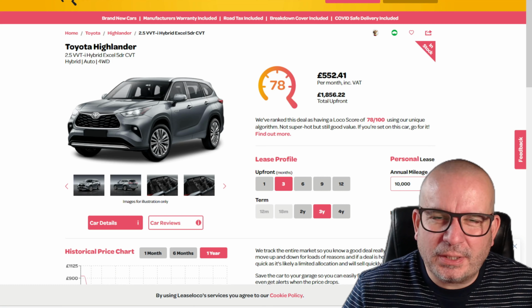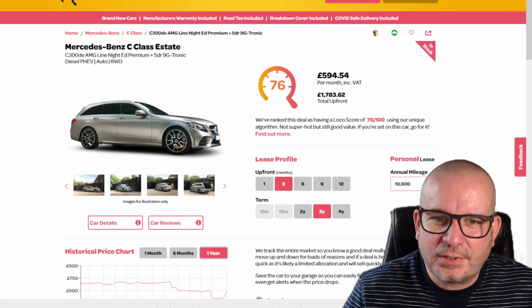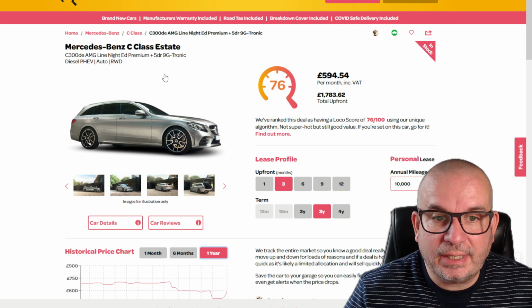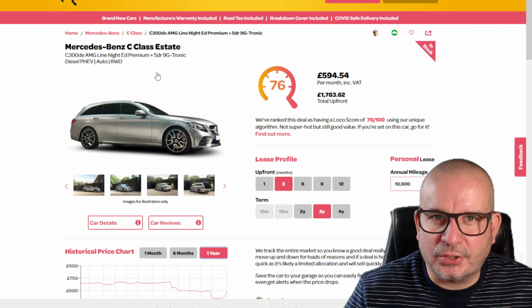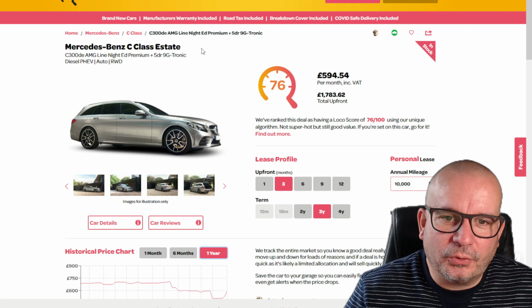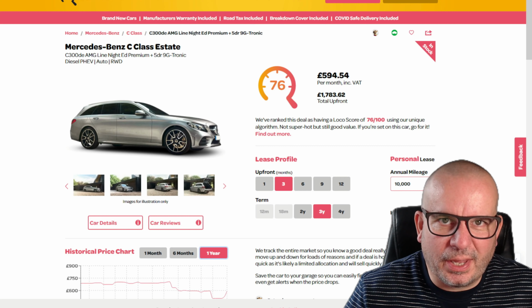If you like the big, spacious vehicles with road presence, we've got a couple of Mercedes now. This one's the C-Class Estate, and it's the C300DE Late Night Edition Premium. 5-door 9G Tronic, which is their automatic gearbox, and it's a diesel plug-in hybrid. There aren't too many companies that have done the diesel plug-in hybrids, but Mercedes did and do.